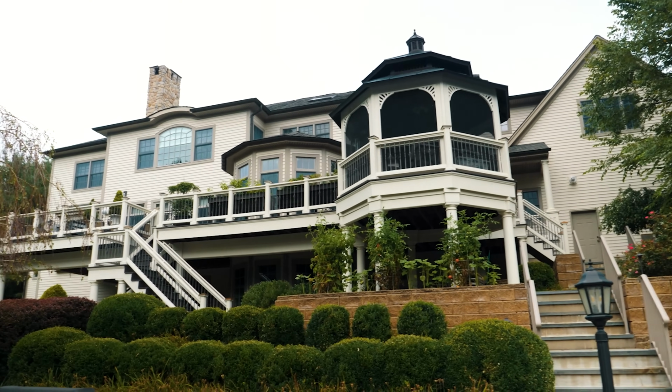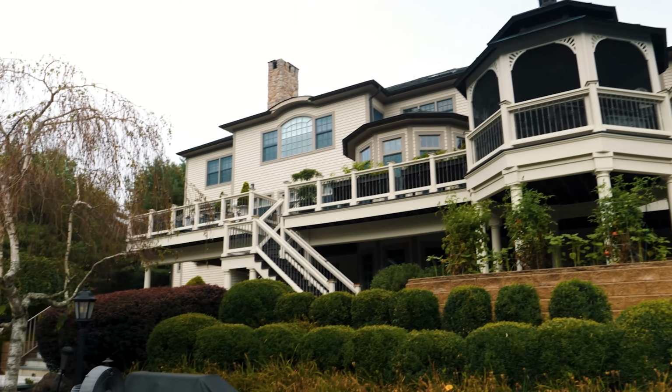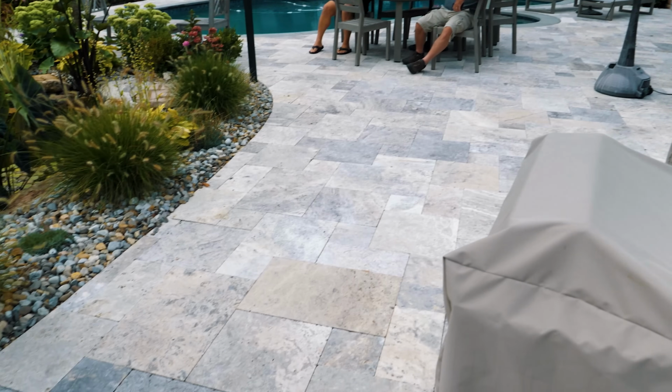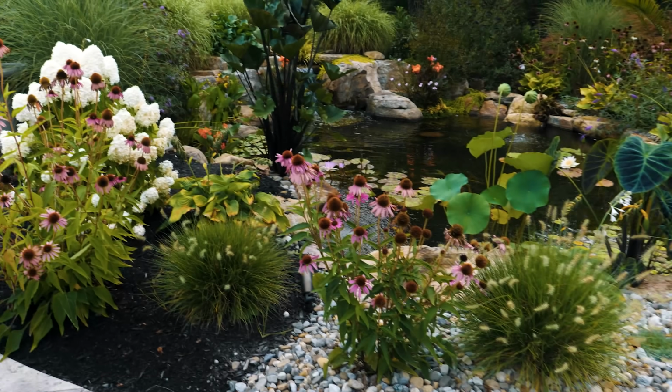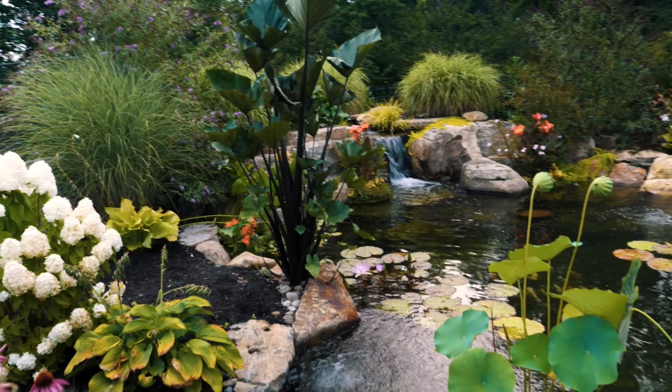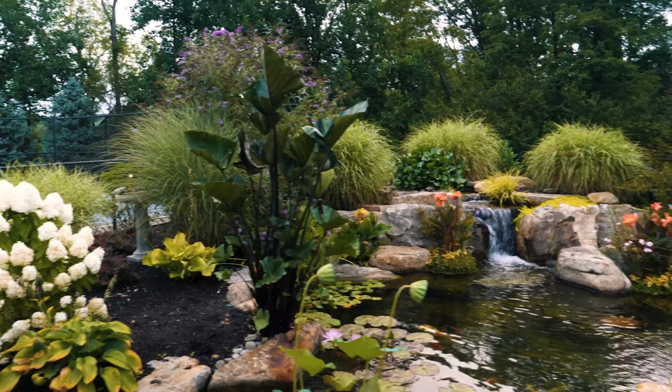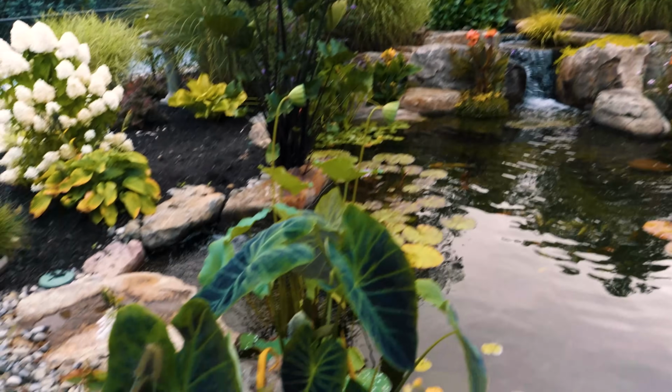So you've got a large house here with all kinds of views up from the deck. Down to this patio area, we've got this really nice swimming pool. This is all redone back here, and the pond is the focal point. Just look at all the lush plantings. You're only talking about a year and a half worth of growth, and a lot of this stuff is tropical, so it's not very old at all.